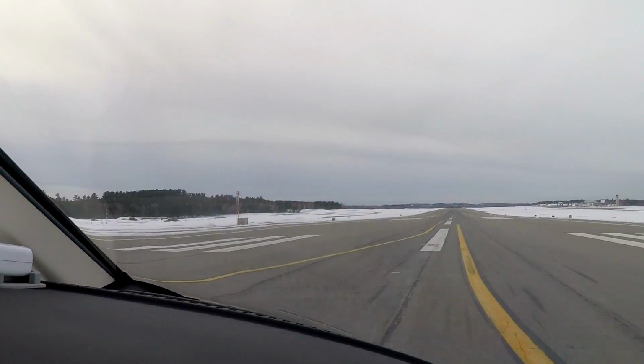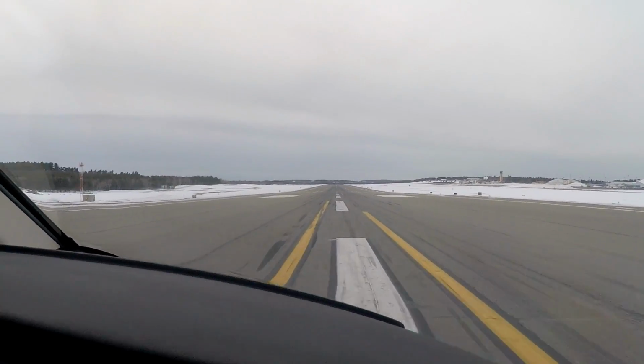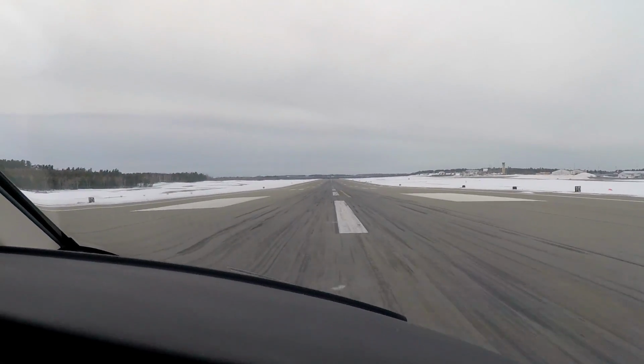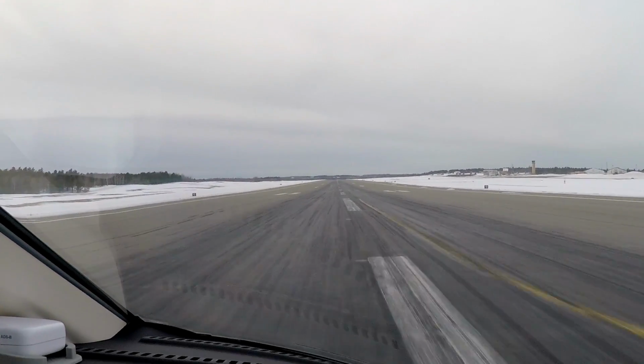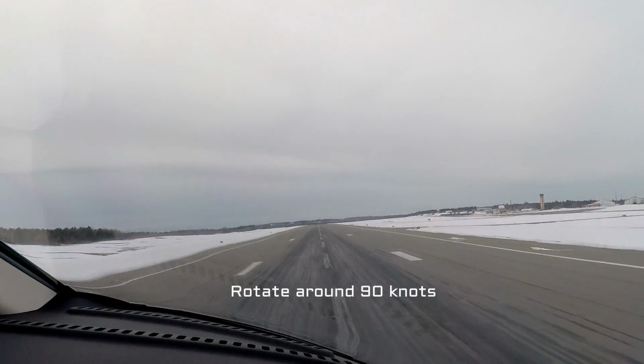So we'll do a rolling takeoff this time. Everything's green past 50. All power's kicked in. Speed's alive, environment's clear. One last check. Here we go, looking for 85 knots. Rotate 85. Positive rate, gear up.